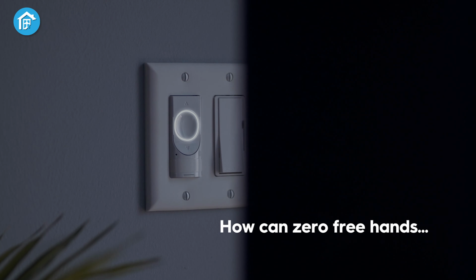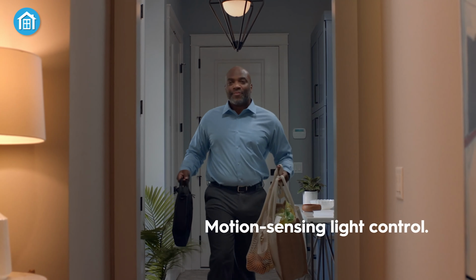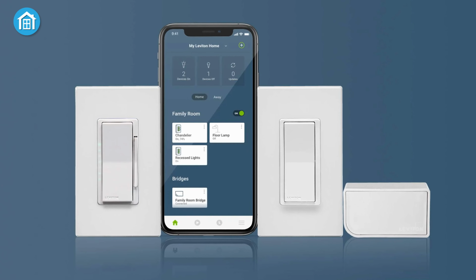And finally, we have the motion sensor switches. These are pretty cool ones that make your life even easier and smarter. These nifty devices can magically control your lights and appliances based on your movements. Take a look at the Kasa Smart Switch and Leviton Decora.